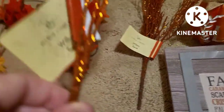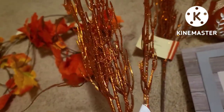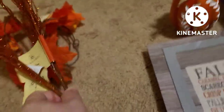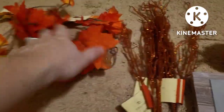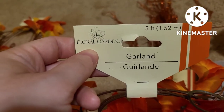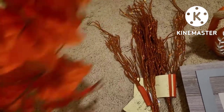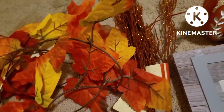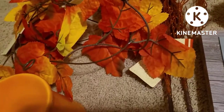I got 2 of these picks right here. It's like a rust orange with glitter, and I just thought these would look cute mixed in with some garland. I bought 2 more of these pieces of garland, just like the one that I bought last year. Now it says that these are 5 feet, but I definitely don't think so. But these are just for my table, or if I take one to work to put them on my desk. I mean, for a dollar, they're pretty. So I decided to grab a couple more of those.